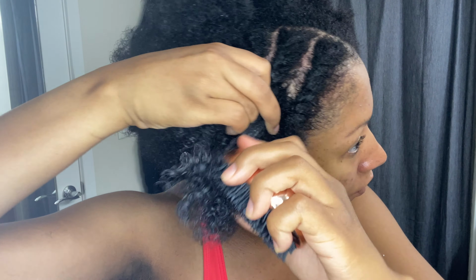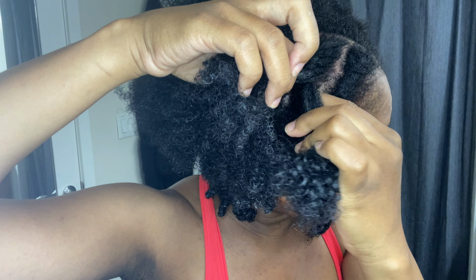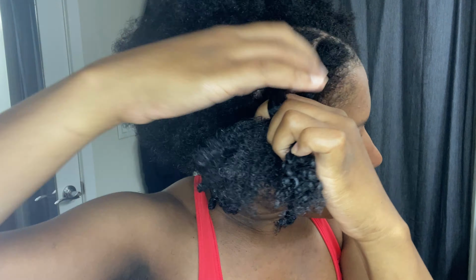I also brush as I go to make sure that everything just stays smooth, because if not, it gets tangled in the twist, then it just turns out like real crunchy and tangled when I take it down and not curly, which is the goal. So keep doing that twist brush thing.